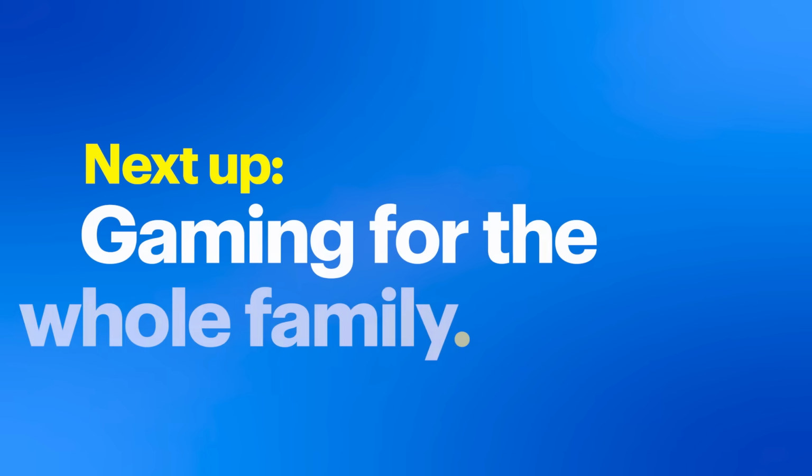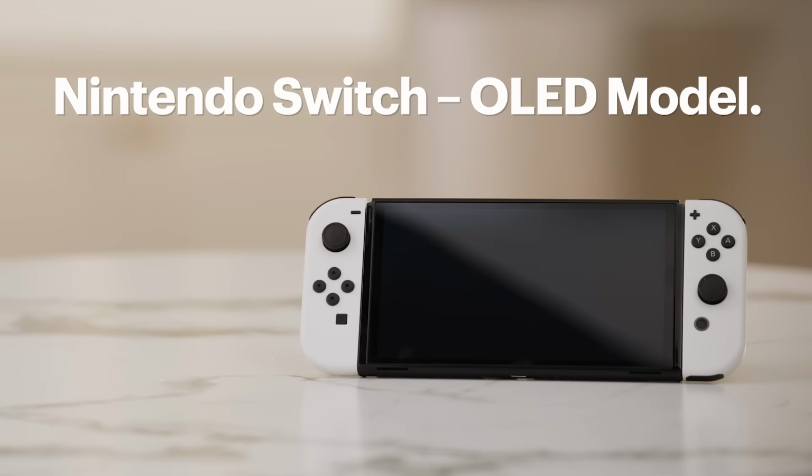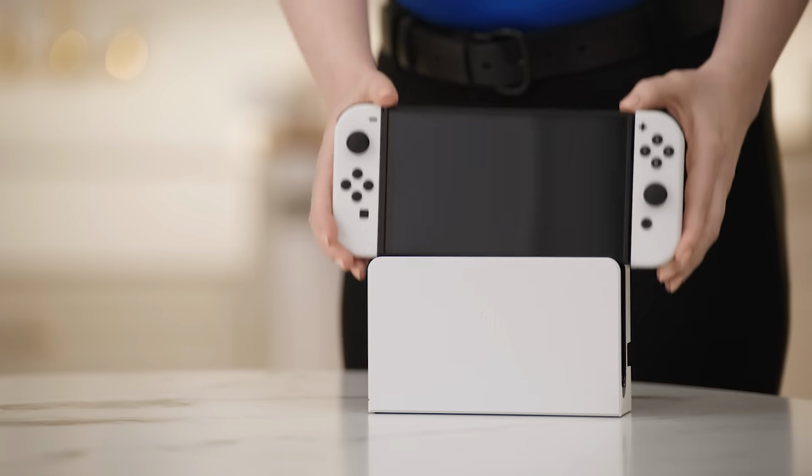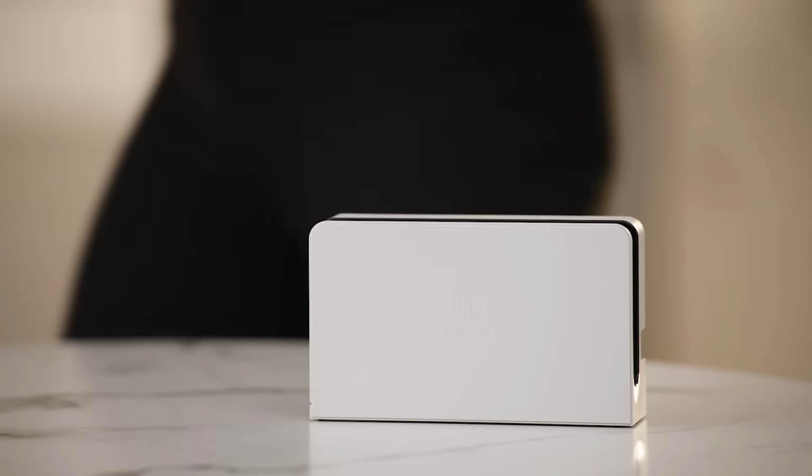Nice. All right, gamers and non-gamers alike, this one's for you. This is the Nintendo Switch OLED model. And if you have yet to try it, you're in for a treat. Want to game on the big screen? Dock it. On the go, undock and take it with you.